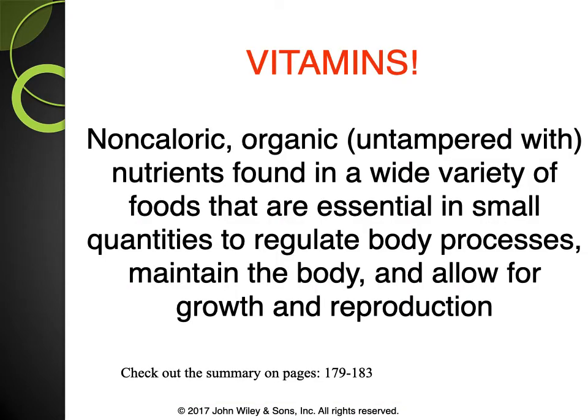So, what are vitamins? This is the nice lengthy definition, which you can check out summaries on the vitamins in your textbook pages 179 to 183. So, vitamins are non-caloric, that means that they do not contain calories. Organic, just meaning naturally occurring. Also contain carbon for any of you sciencey people out there. Nutrients found in a wide variety of foods that are essential in small quantities to regulate body processes, maintain the body and allow for growth and reproduction.